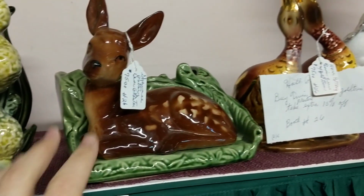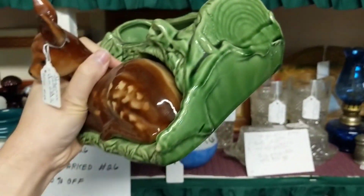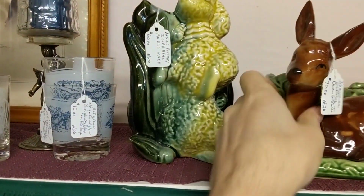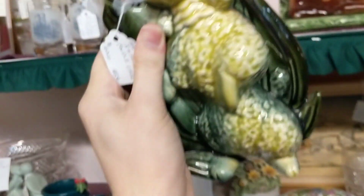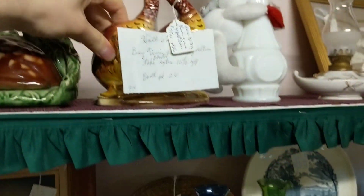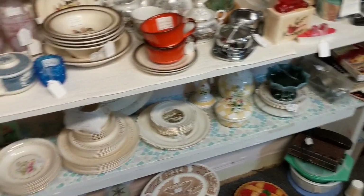These planters are so cute. This one here especially, it's made by Shawnee. $75 though. Bit out of my price range, but oh, it's so cool. And this one here is a poodle made by Hull. Very nice. What is this one? Hull. Pair of ducks. This booth has some nice things, but it's all priced as an antique mall would be.